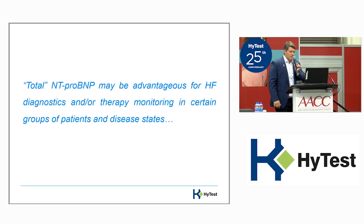However, we suppose that total NT-proBNP can be advantageous for heart failure diagnostics or therapy monitoring, for example, for patients under treatment with Entresto. I will come to this topic a bit later, in some groups of patients or disease states.